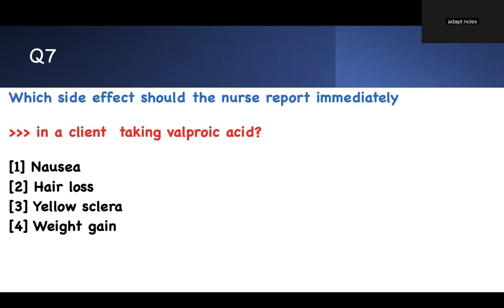Test-taking strategy. Which side effects should the nurse report immediately in a client taking valproic acid? Most of these questions, you can see, I just give you the most important information, straightforward. Don't beat around the bush.